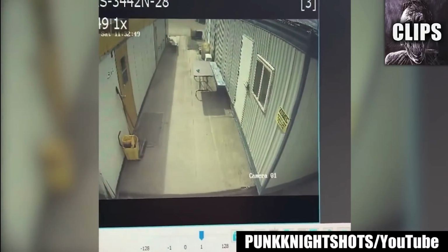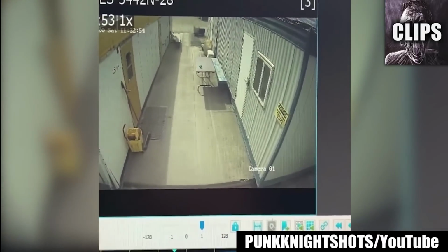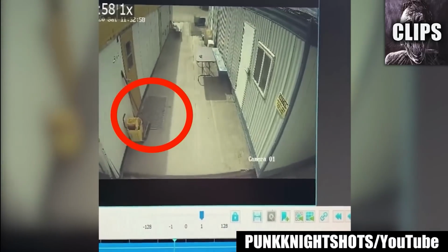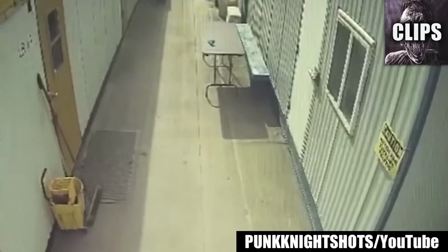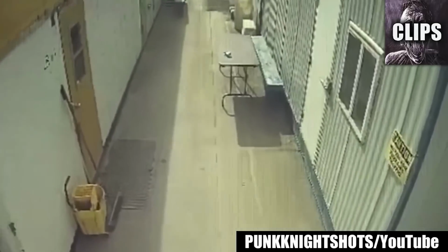A man from Calgary is heading into work after a long Canadian Thanksgiving weekend when he sees the screen to the window has been pulled off and set carefully next to the door. Fearing an intruder, he plays back the security camera footage and finds something even scarier.